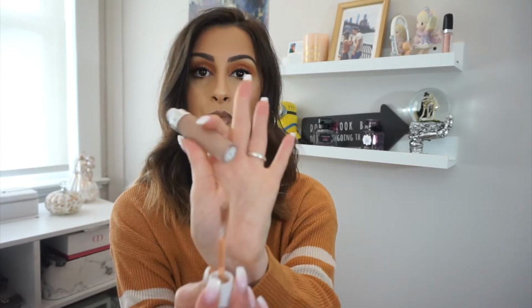Alright, so I love nudes. I know I always talk about nudes, but this time of year I gravitate more towards brown nudes, and every year for the past 3 years I have worn this color. This is the shade Sand. This is the Dose of Color liquid lipstick, and this is more of a browner nude color. I spoke about this in my 2017 yearly favorites.